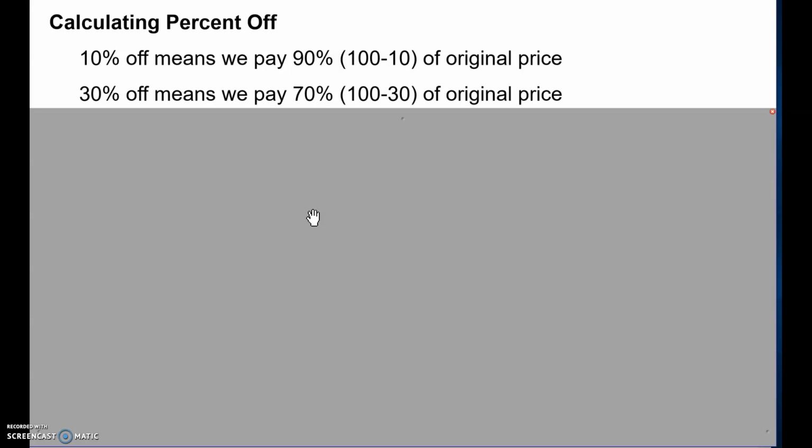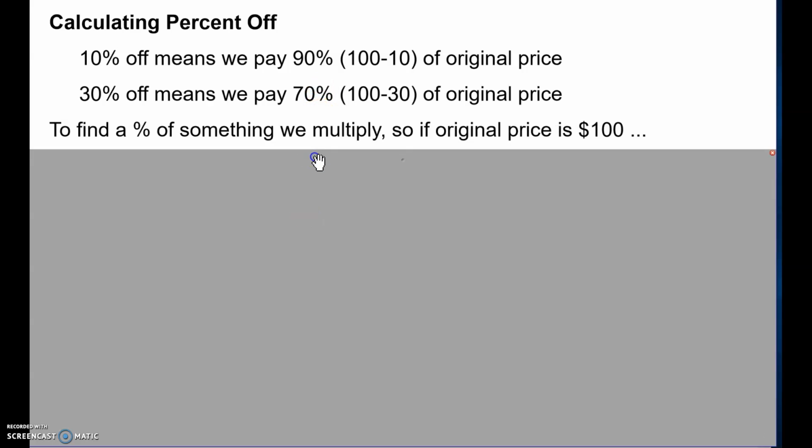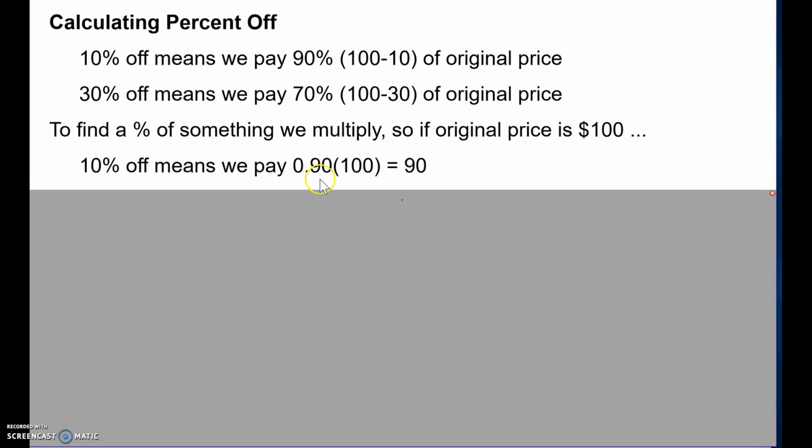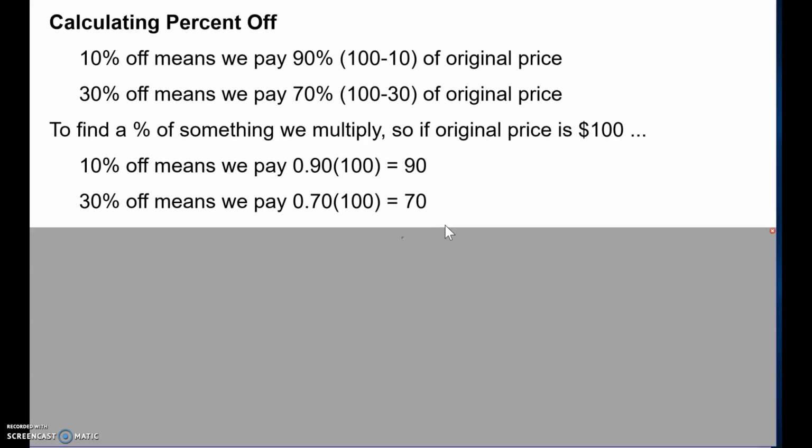the original price. Okay, so the other part we need to make sure we understand is, how do you calculate a percent of something? Well, percent of, the word of tells us we're going to multiply. So if we start with an original price of 100, 10% off means we pay 0.90 times 100, or $90. Likewise, if I have 30% off, I'm going to pay 0.70, 70% times the 100, or $70.